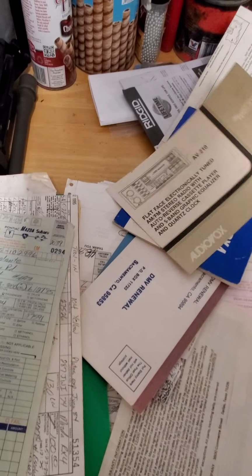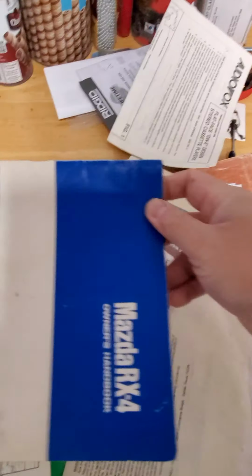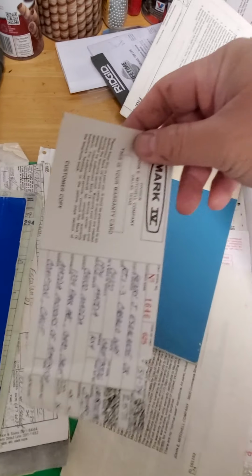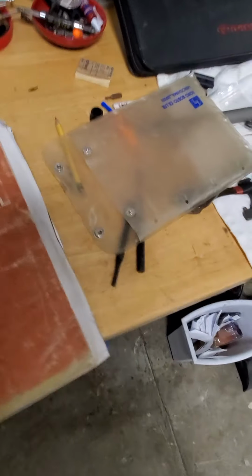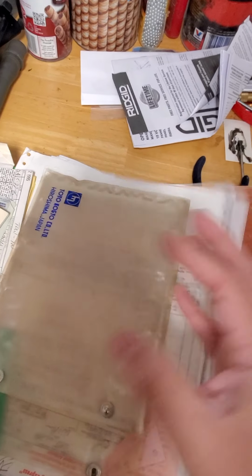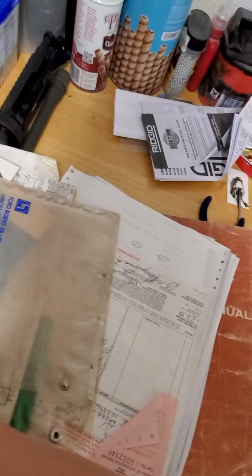Some of the car stuff. I don't have the radio anymore. This is for the AC. Service coupons. Some receipts. Owner's manual if you need it. That's the owner's repair manual. That's the workshop manual. These are the owner's manual.